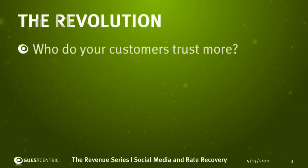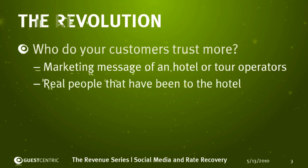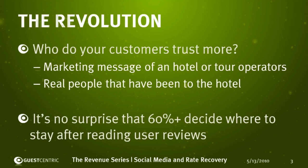A lot of things have changed in consumer behavior after the appearance of social media websites. Currently, customers trust real people's reviews more than your hotel marketing message or a tour operator's brochure. So it's no surprise that more than 60% of consumers decide to book only after reading some user reviews.